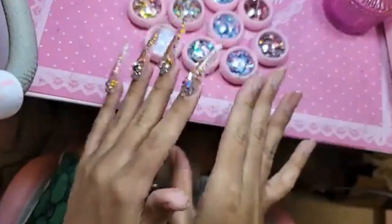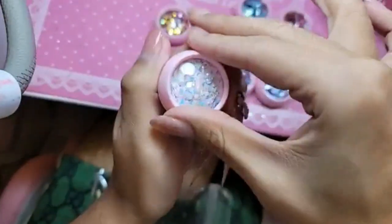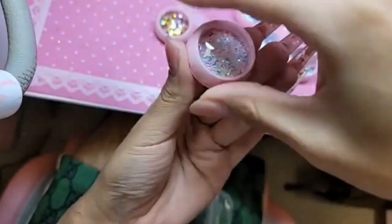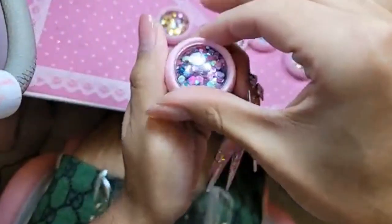They're all so stunning because they're just so delicious, you guys. I'm gonna show you really quickly, okay? So this is like a white opal glitter with butterflies, okay? Look at that, stunning. And all of these are not available individually. They're only available in sets.